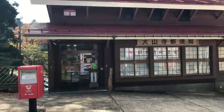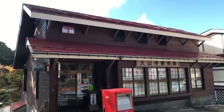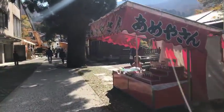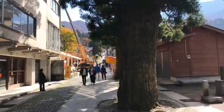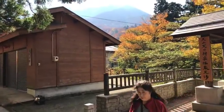Even the post office is pretty scenic. That's the post office. There's some construction going on for the festivals in the summertime. Wow, and now you can see Mt Daisen.